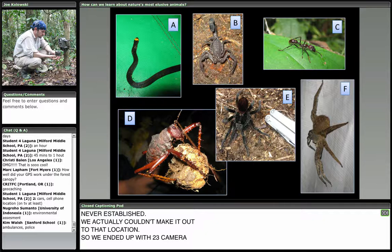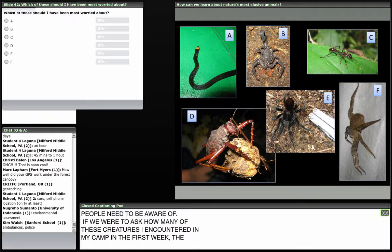And creek crossings really aren't the only thing you have to worry about. I actually found working in the Amazon to be a lot more comfortable than I expected it to be, but there are some dangers that people need to be aware of. If we were to ask how many of these creatures I encountered in my camp in the first week, the answer would be all of them.